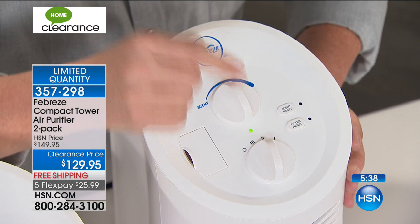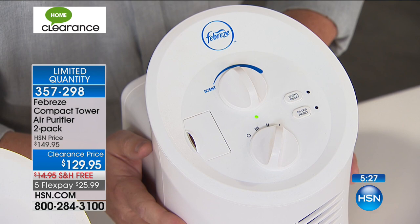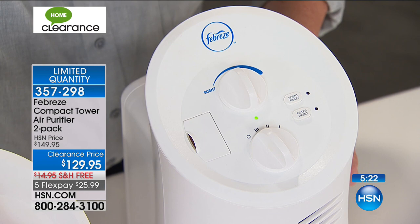Watch this. 3-stage fan. You see that? 1, 2, and 3. All you do is turn it on: 1, 2, 3. There's 1. And by the way, these are so quiet. You wouldn't believe it. I'm gonna turn these on. I've got 2 units. I'm gonna turn them on turbo. Okay, I'm gonna turn them all the way up.